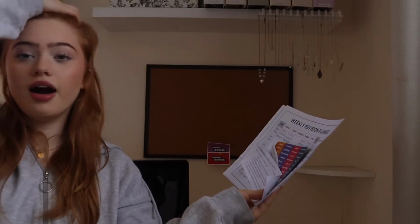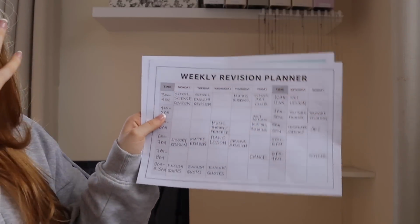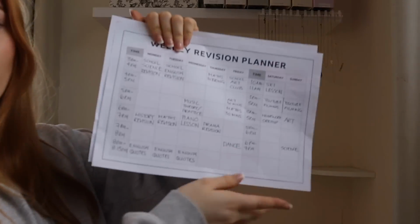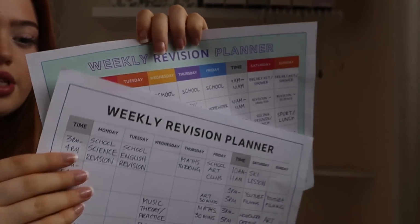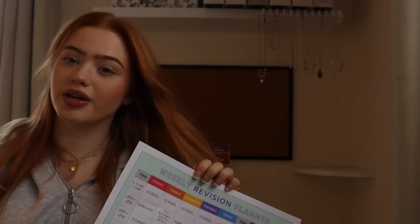This is everything I put on this board. This is my new timetable I recently upgraded. This was my old one and it was kind of hard to read, whereas this, so much easier. My mum just printed this out and then we filled it in together. This is actually an example that my school sent out. If you're looking for a good example if you're wanting to make a timetable, because for me, I wouldn't be doing revision right now if I didn't make a timetable because I'd never get to it.